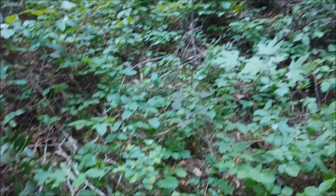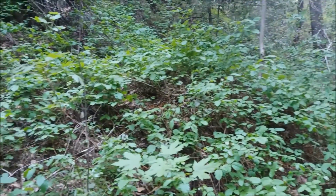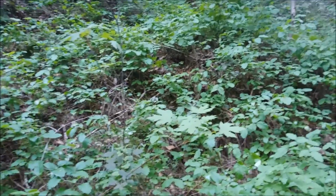That's all poison oak in there, and it's all like waist high. I think that's just asking for trouble if you go up there, and you've got to just plow through it. I mean, there's no way to get around there. So yeah, I think this one is off the table for now. I'll have to wait till next December after all this stuff dies back.